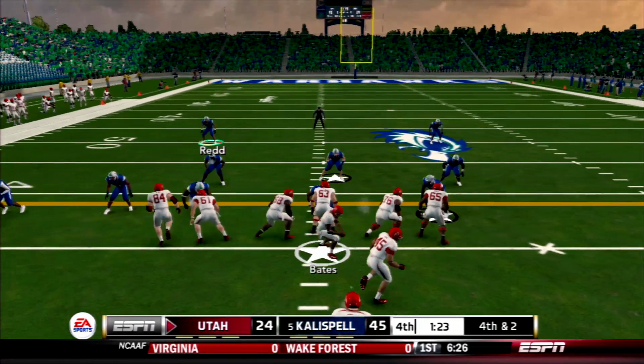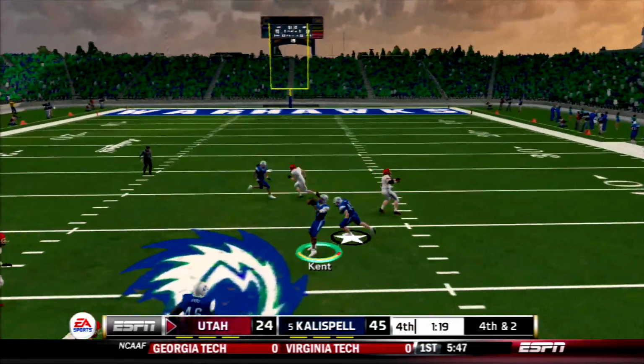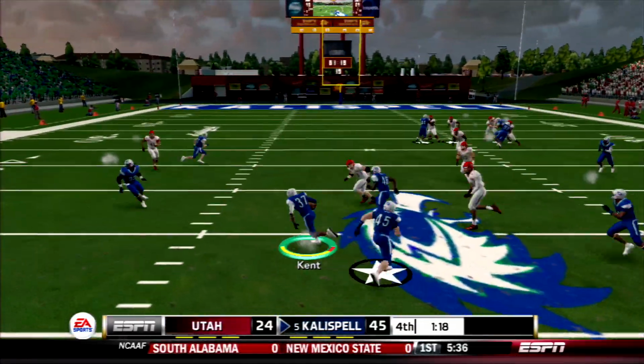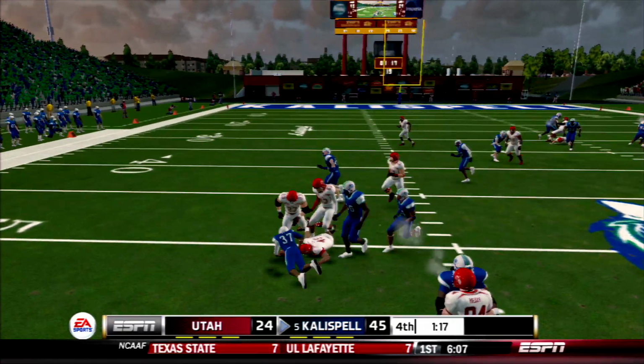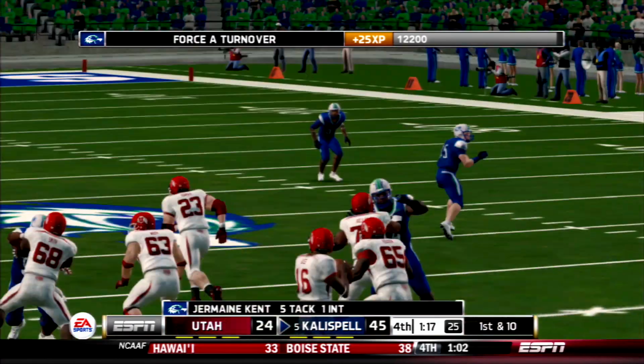I know what you're probably thinking. Could have been 5. Jackson had one earlier. How about an interception though? 5th on the year for Jermaine Kent. And that should about wrap this one up.